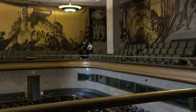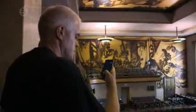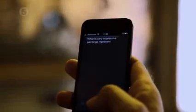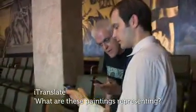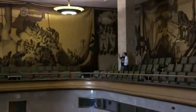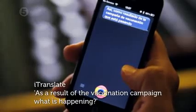From the off, iTranslate impressed, coping with simple exchanges exceptionally well. What do these very impressive paintings represent? ¿Cuáles son estas pinturas representan? But how would it fare with more complex conversation? So, as a result of the vaccination campaign, what's happening? Así como resultado de la campaña de vacunación que está pasando.